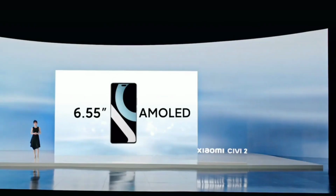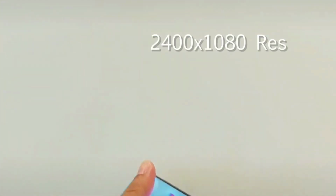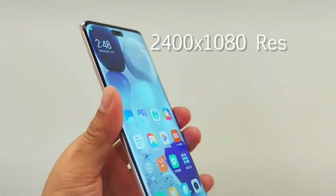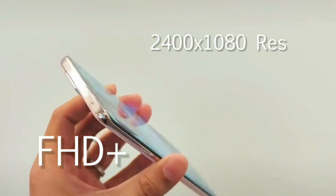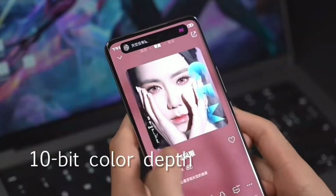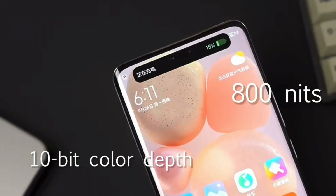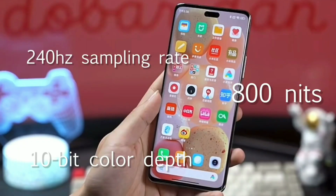Xiaomi 12 Lite and E will have a 6.5 inches AMOLED panel, Full HD Plus resolution with 10-bit color range, and it has up to 1000 nits brightness with 120 Hz refresh rate, 240 Hz touch sampling rate. This is a great display for content watching, but the new dynamic island notch can be a bit disturbing, but you will get used to it.